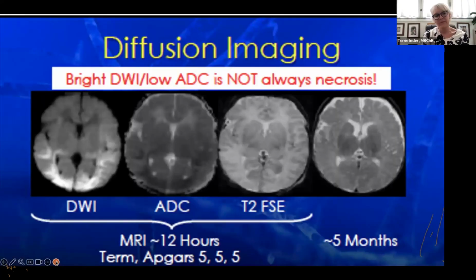Now, I do want to make the point right up front that please be careful that not everything that is bright on diffusion or low on ADC is always injury. Especially if you've got an infant who's got a lot of seizures going on, they can have seizure edema. That does not mean it's ischemia, which is one of the reasons, and my group are familiar with this teaching, that when I see just diffusion restriction, if I don't have a spectroscopy or something else early to support what the actual injury is, I usually like to repeat the scan a week later and see what the actual injury is, because often the diffusion will overestimate the size of the injury, and it's important to define that.